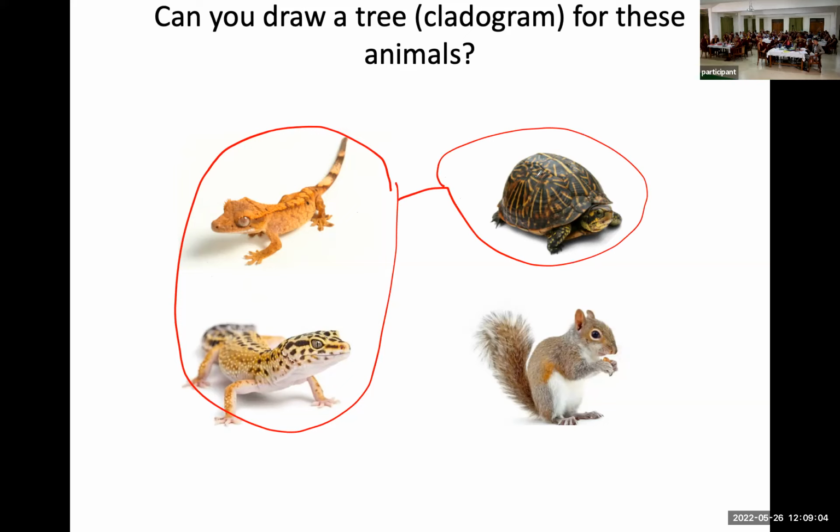Some of them are saying the turtle is the most closely related, then the others are saying this chimpanzee or the squirrel. Okay, yes, these are all reptiles. So the reptiles are more closely related than the mammal.